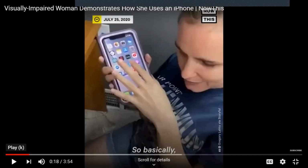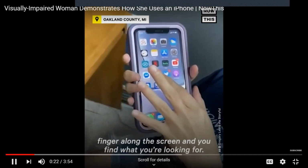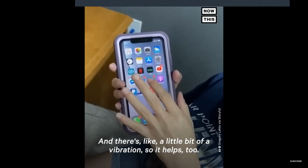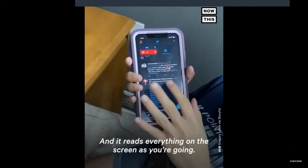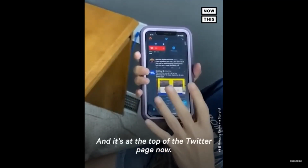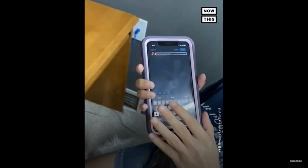And here we go. Twitter. You run your finger along the screen and you find what you're looking for. And there's a little bit of a vibration, so it helps too. And it reads everything on the screen as you're going. And so then I open Twitter. Vertical scroll bar. 46, 36%, 26, 60, and it's at the top of the Twitter page now. Compose tweet. And I'm going to compose a tweet.